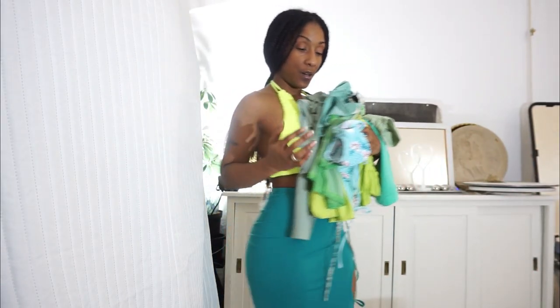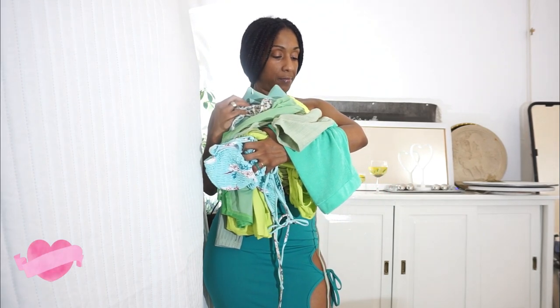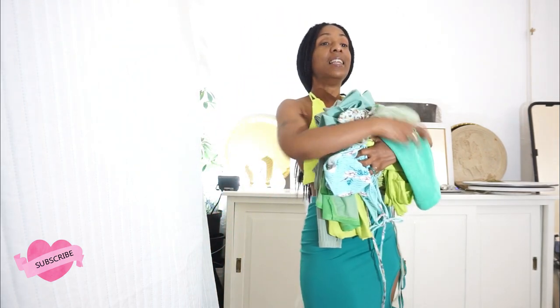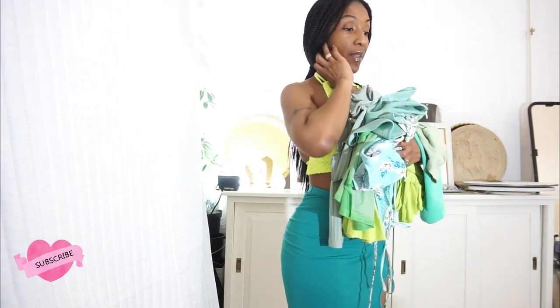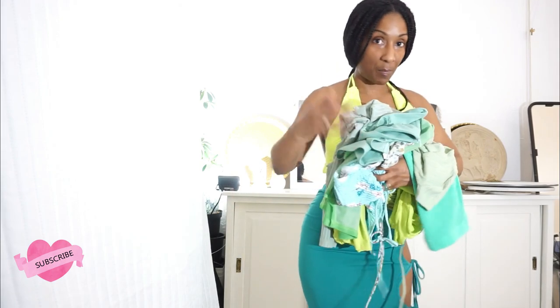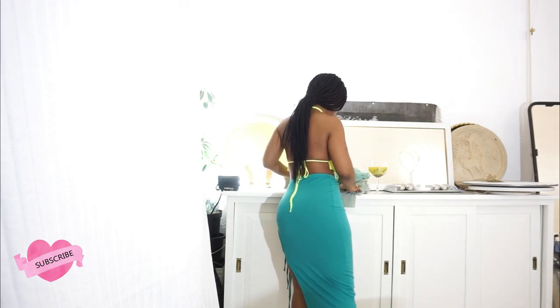Okay, so just to give you guys an idea, these are the colors. It's a little bit minty green, pastel green, sorry, neon. There's a little bit of everything in here, but I tried to blend all the colors so again I can mix and match everything with everything just to make life a little bit easier. So here goes. Let me put them down so I can pick them up one by one to show you guys.